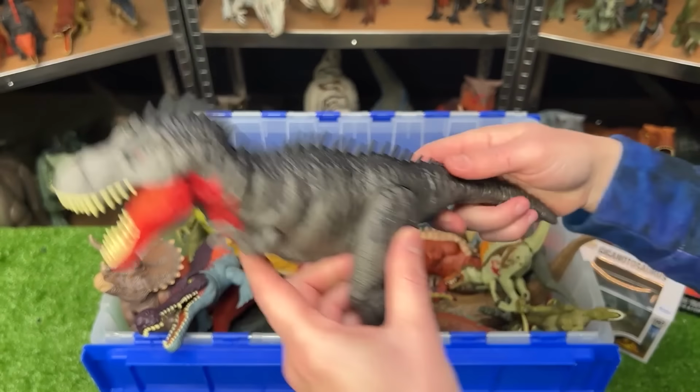Oh, look at this. I've actually got another Rajasaurus figure too, also with different coloring. This one is light brown with the dark blue coloring along its back and neck. And just like the other Rajasaurus, you can press down on its back for the chomping action.